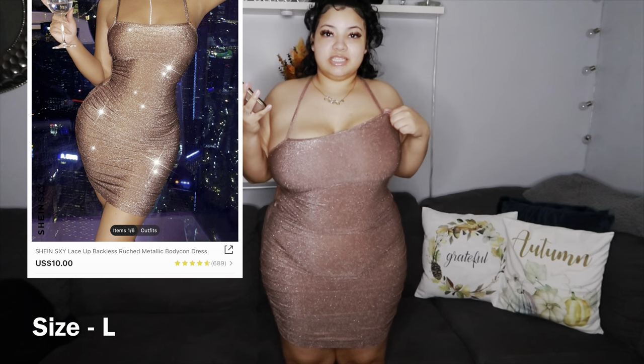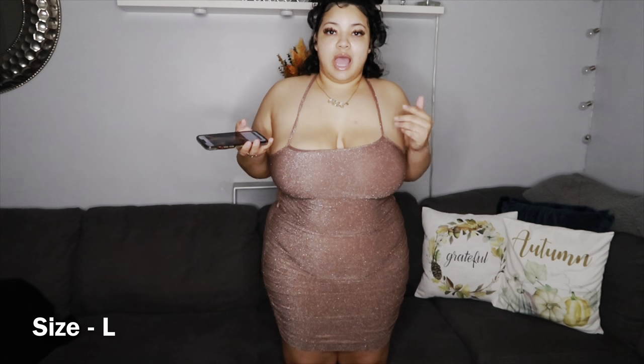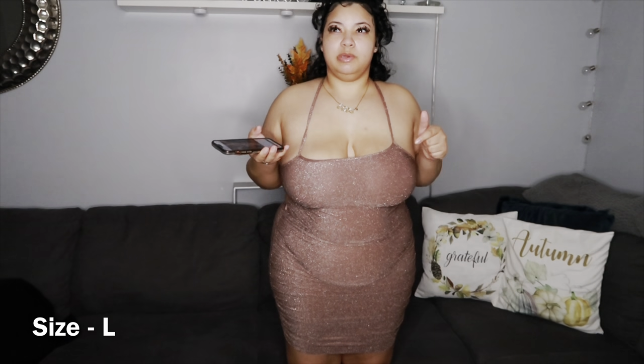Okay, so I'm trying to stand on my tippy toes so you guys can see the whole dress. I don't have my adapter for my ring light like I usually use, so filming might be a little weird today.